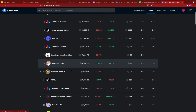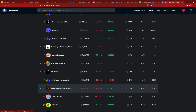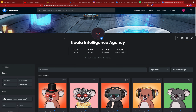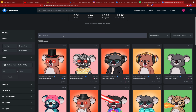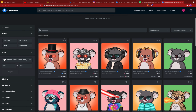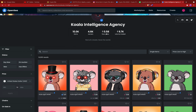Koala Intelligence Agency, that's a new one. Let's take a look at that one real quick. Oh, it's just a bunch of cute koalas. Floor price, 0.58 ETH. Seems like the floor price on a lot of these collections is shooting up fairly quickly.